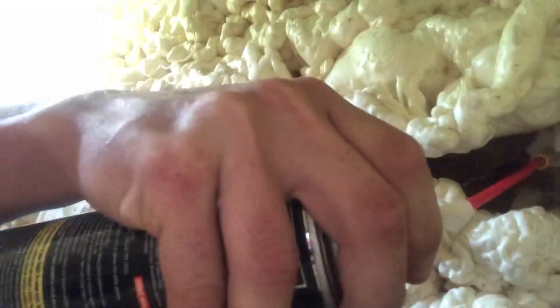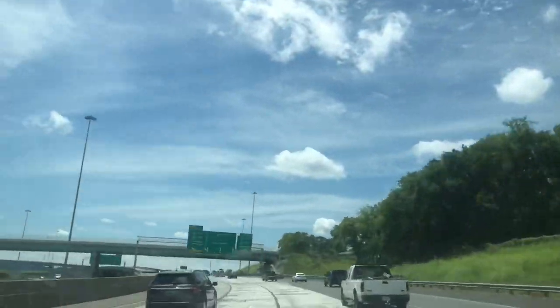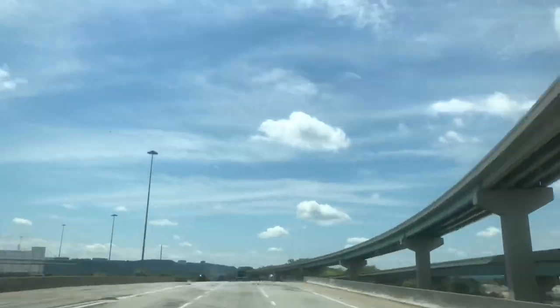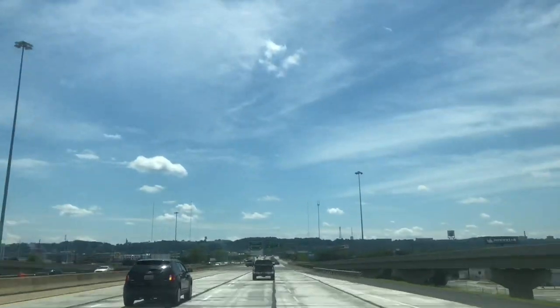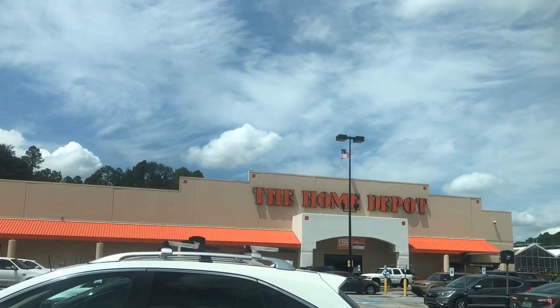The next morning, we had some projects to do. We started out by working on our hillbilly Yeti and then had to head into town to pick up some supplies. Birmingham is about 45 minutes from us, depending on traffic, but that's the closest Home Depot there is.